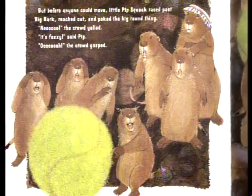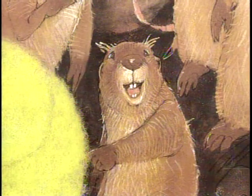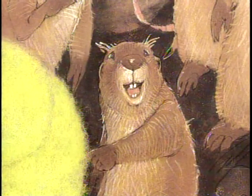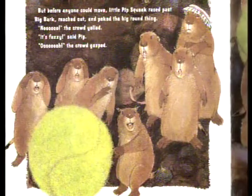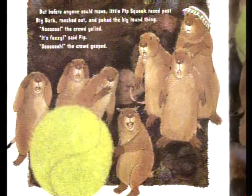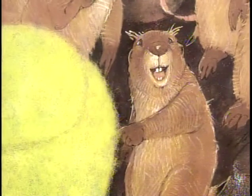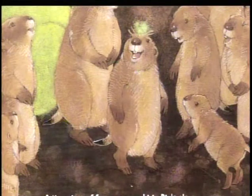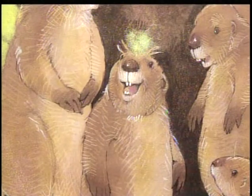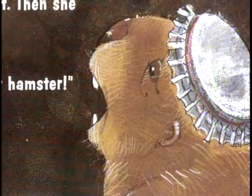But before anyone could move, little Pipsqueak raced past Big Bark, reached out, and poked the big round thing. No, the crowd yelled. It's Fuzzy, said Pip. Oh, the crowd gasped. A tiny piece of fuzz was caught in Pip's claw. She looked at it. She turned it. She sniffed it. And then she put it on her head. Look at me. Aw, the crowd sighed. Quit hamming it up, you half-pint hamster, snarled Big Bark.